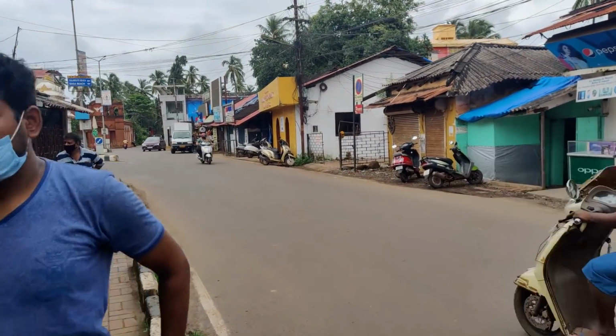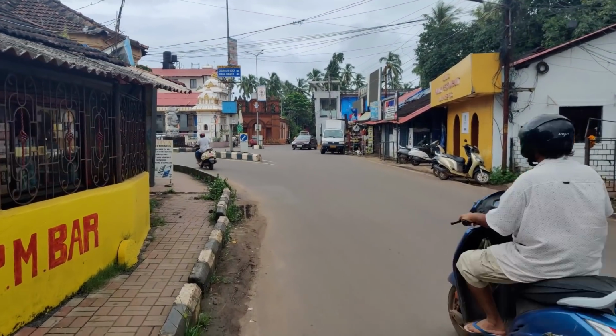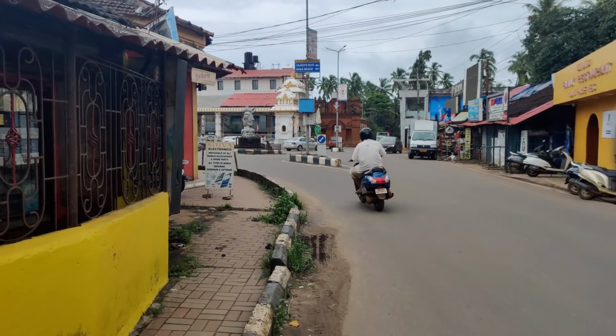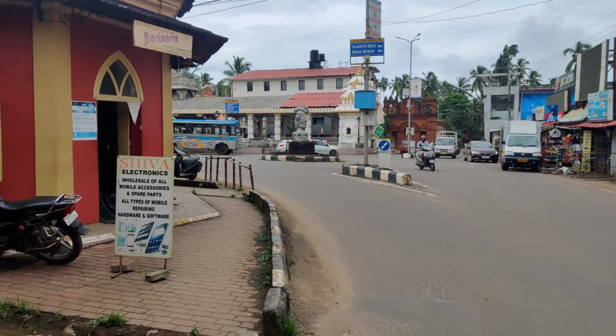So we are going to walk all the way up to the main Calangute circle, which is not this one, but at the end of the road. This is the main Calangute bus stand over here.